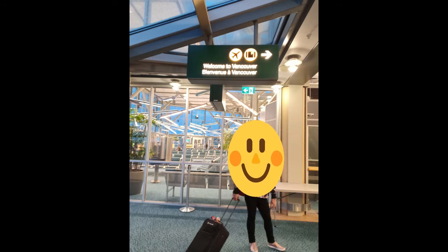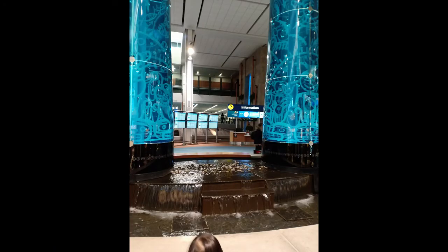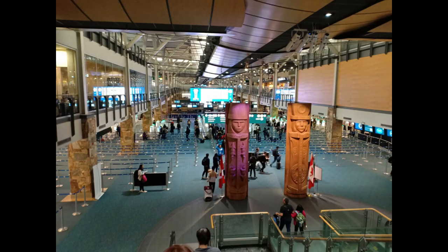Once you exit the plane, you will see the path that goes straight to the immigration area. This is where people line up to go through the immigration counters. It is divided into two. The left part is for temporary resident visa holders, and the right is for PR and citizens. It can be very busy, so for layovers, please make sure it's at least 3 hours so you have ample time to go through the process.